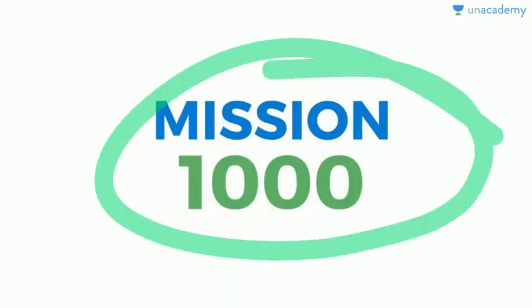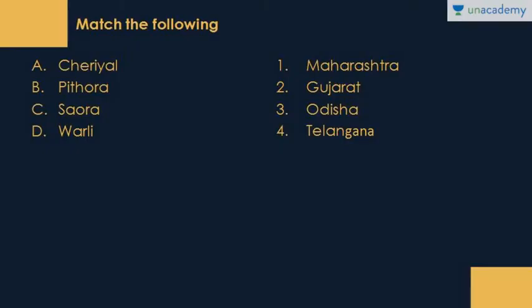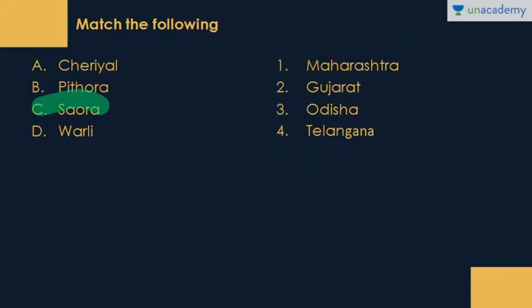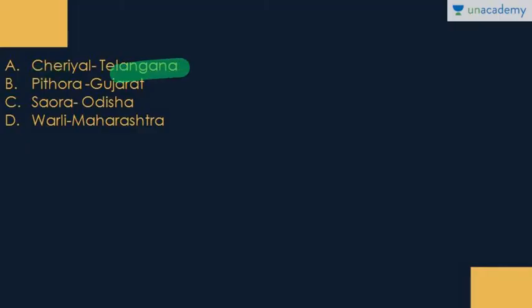So let's begin. First question here is you have to match the following. These are certain tribal paintings given and the areas to which they are linked. Cherial, Pithora paintings, Saura paintings, Varli paintings. Maharashtra, Gujarat, Odisha, Telangana. So already from PIB, and the correct answer is Cherial paintings popular in Telangana region, Pithora from Gujarat, Saura from Odisha and Varli paintings from Maharashtra.